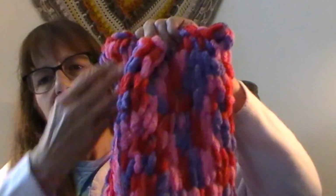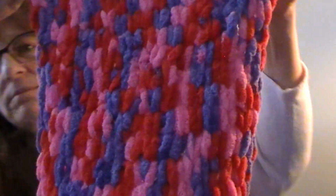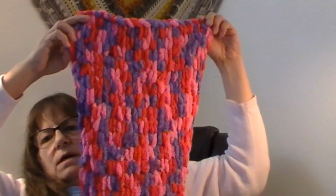The colorway was called Harmony. So this is what it came out. It actually goes this way because it's the knit stitch. Is that right? Yep, knit stitch. You can see how big it is. I think what I'm going to do with this is make a pillow cover for it for my craft room. It's very soft. It wasn't hard to do.